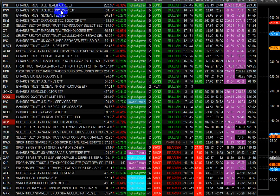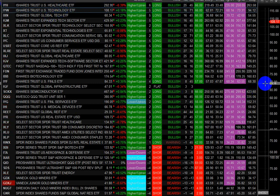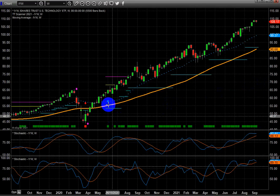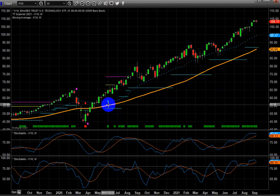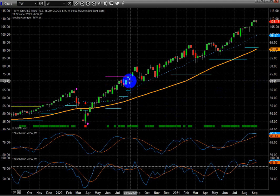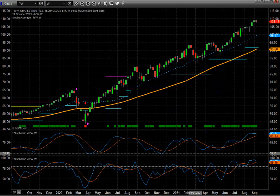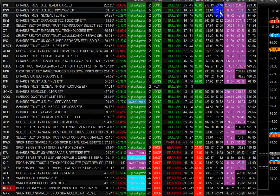Let's take a look at the next one, IYW. IYW, again, generated a trigger back over here. This is on a weekly chart on June 1st again. It's rallied up through both targets. It's continuing to rally higher. And again, it's already up over 72% in the trade.